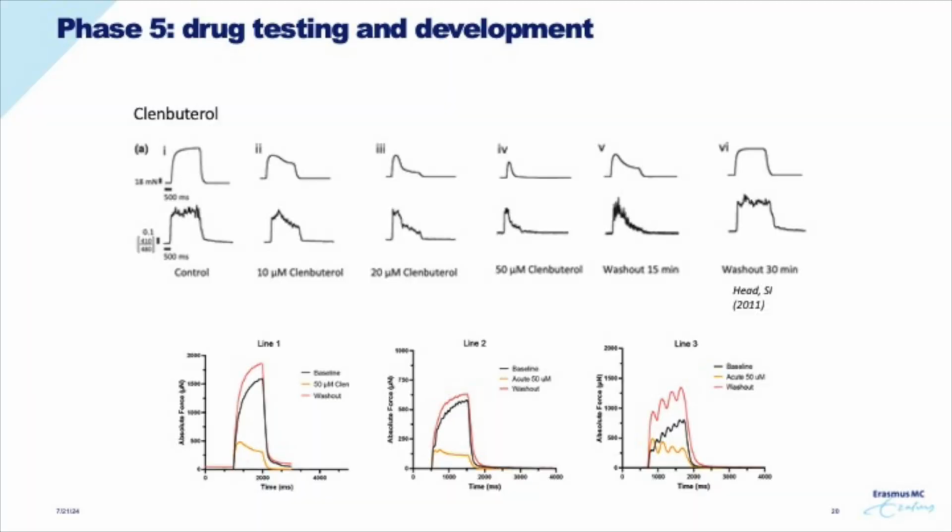And this is another example. We tested clenbuterol. Clenbuterol has been used before in a mouse model. You see publication by Head in 2011 already. And in the mouse, they found actually, the peak shape was different, and there were some really strange effects of clenbuterol, but you can wash them out, and then you get the restoration of the forces. And we tested that in 3 individuals, so 3D muscles from 3 individuals. And also we found very similar results, but now for human muscles.